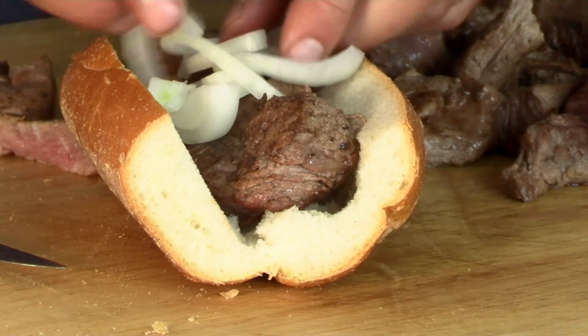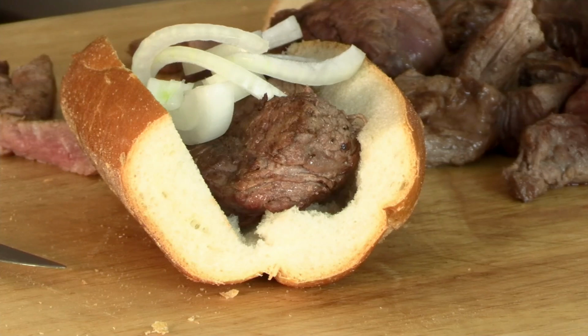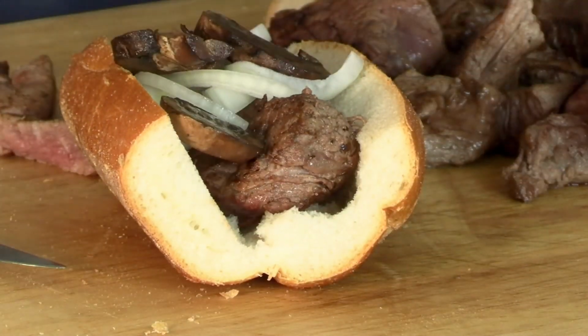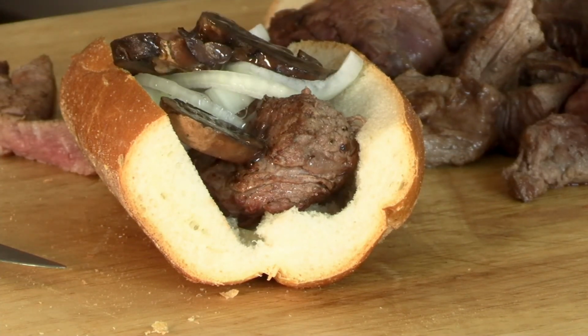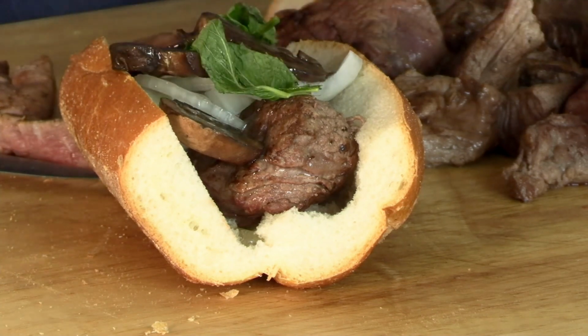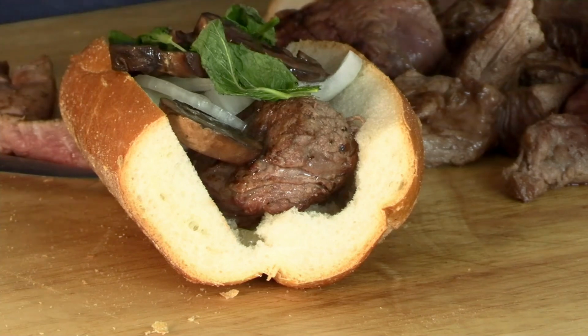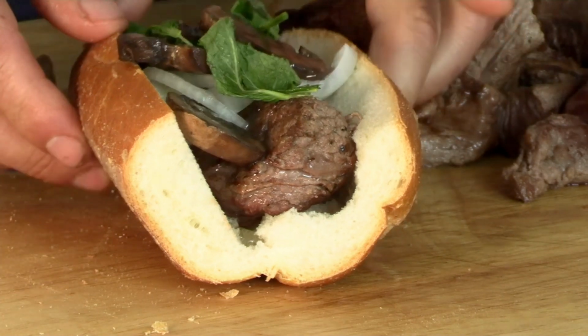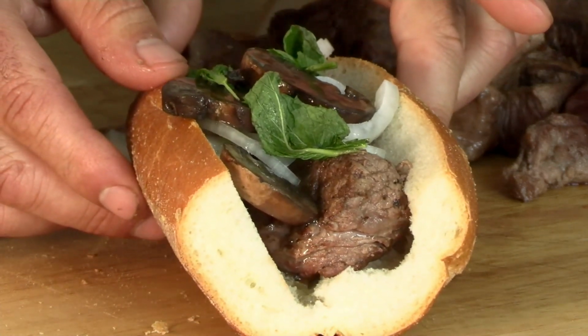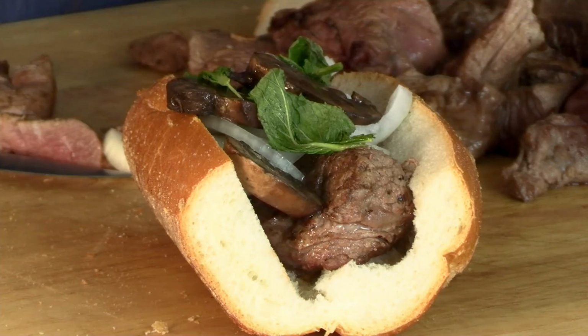A little bit of onion, okay? And then I think I'm going to go a little bit of mushroom. Oh, a little mushroom there. A little bit of your favorite extra virgin olive oil, just like that. And then you're gonna think I'm crazy, but a little bit of fresh mint. Fresh mint is unbelievable when you serve it with steak. So there is just kind of a fun spin on a steak sandwich, but using these filet tips.